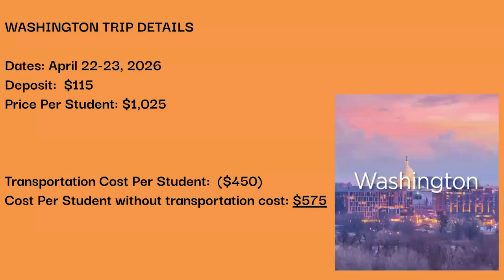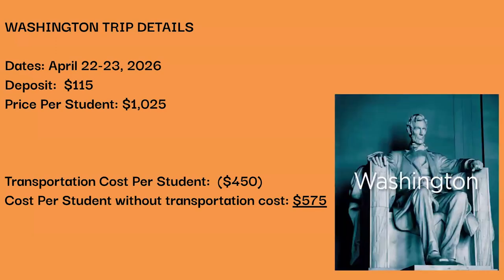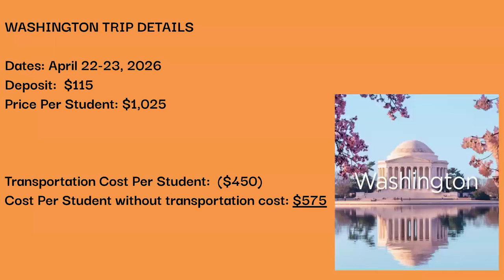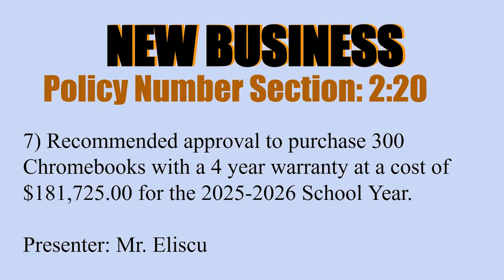Sorry, can I just raise a point? If the transportation is $575 per student and 50 students, that's $28,750, if the board were to cover all the transportation. Well, it's really an estimate. Most of the time the whole class doesn't attend those trips, so it's just an estimate. Thank you, and our students thank you very much.